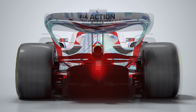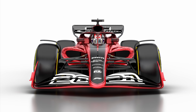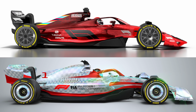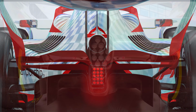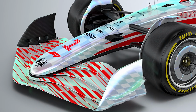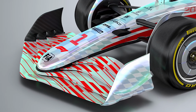F1's new model appears almost identical to the original renders from 2019, with the exception of small details such as the positioning of the wing mirrors, the style of the wheel rim covers, and the fin at the back of the engine cover. There were also some slight differences between the front wing and rear beam wing of the digital renders and the real thing, although it's impossible to know if this is because of a tweak in the design or some kind of production snafu.